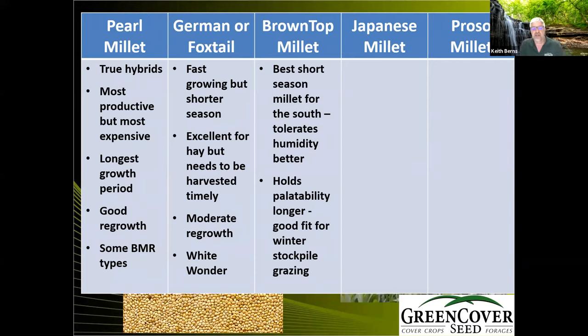Brown top millet is another one. It's kind of in that same family, but I grouped it separately because we talk about it differently a lot. It's a really good millet for the South because it tolerates humidity better typically. A lot of this is grown in the Southeast where it's very hot, very humid, and it tends to hold its palatability longer, so it's a better fit into winter stockpile grazing.